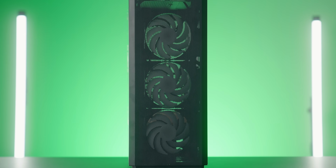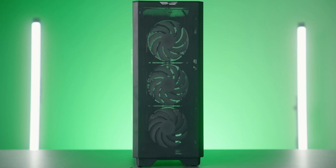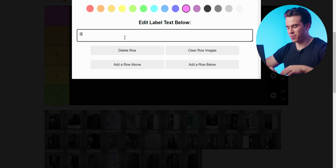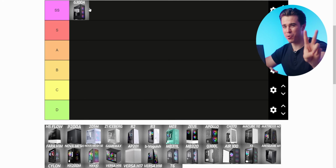This can do a lot of what more expensive PC cases can do, just in a cheaper format that still has good build quality. So because of that, I gotta give the G300A, it's a little too early to do this, okay? But the G300A, it's a Phanteks case. And for its price, it is very outstanding. SS tier, that's where I'm gonna go ahead and put the G300A, but let me tell you 2 more things about it.